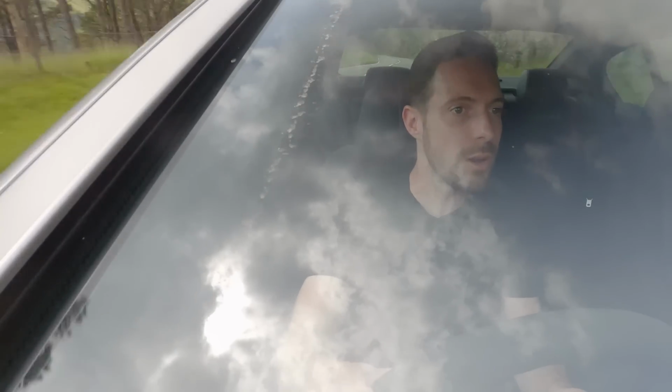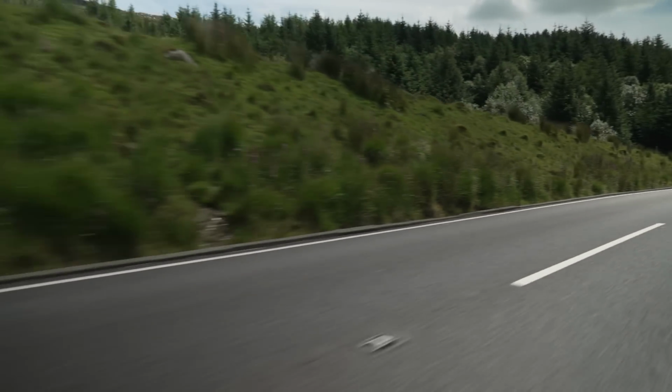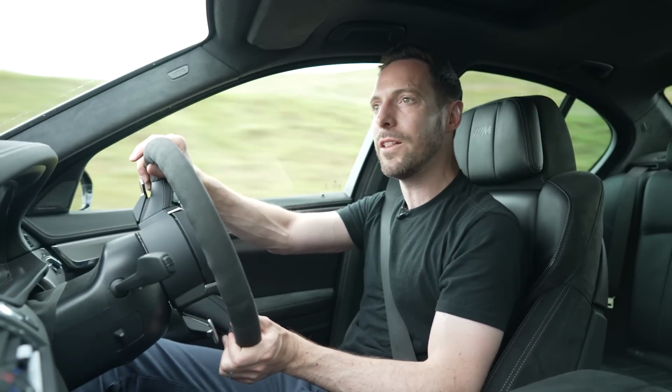But from a body control point of view, it doesn't feel it at all. On the brakes, that's where you feel the weight. You hit the brake pedal, you suddenly feel the mass behind you.